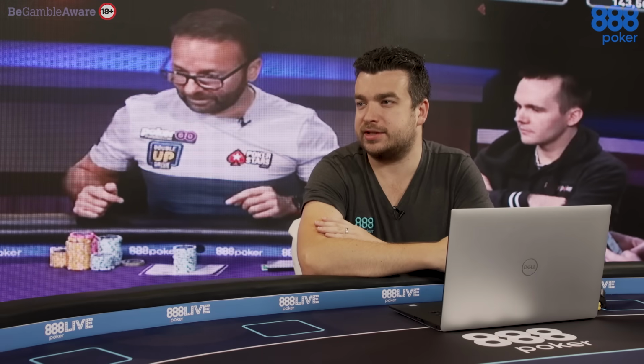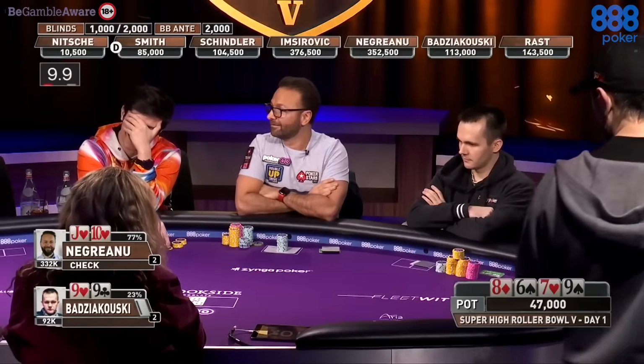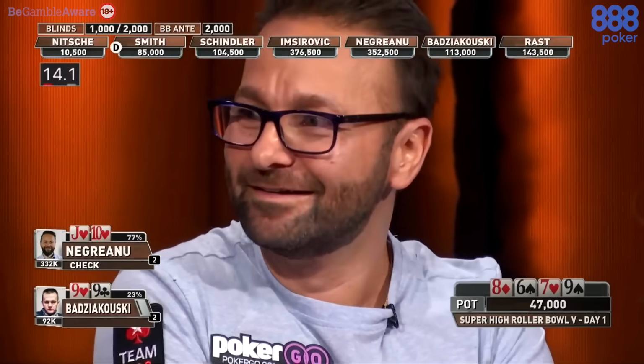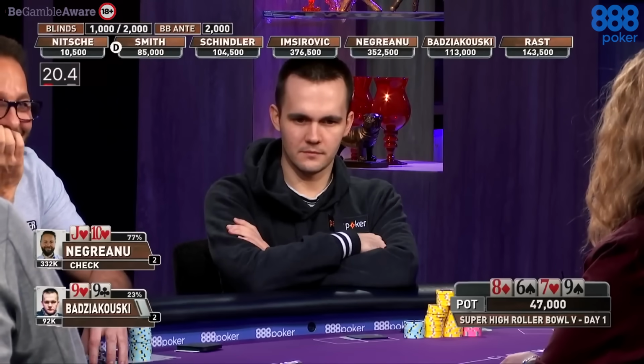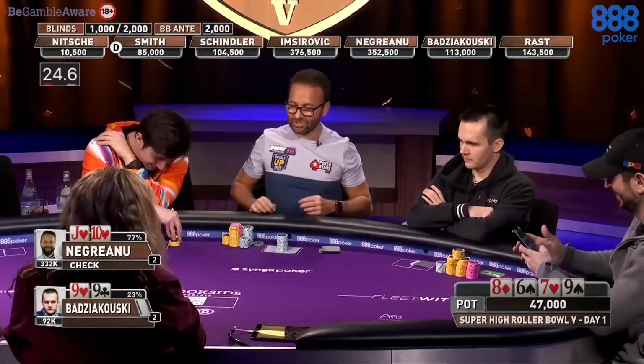If they were deeper stacked, I think he would definitely keep betting on the turn, but I think he's a bit worried with his stack size, only having just under 2 times the pot left, that if he bets, he's going to have to call off if Negreanu goes all in, and he's going to be up against the 10 a decent amount of time in that situation and have less than 25% equity.